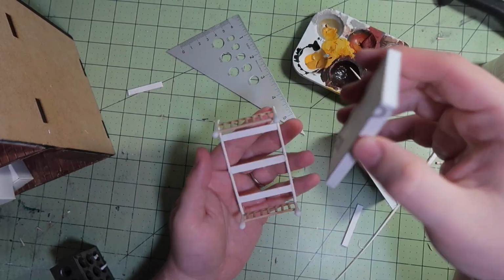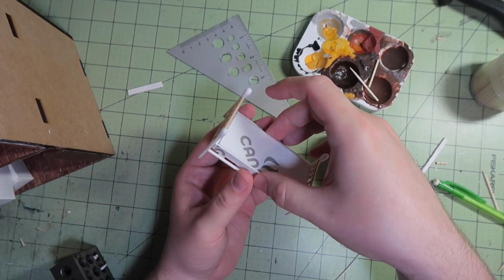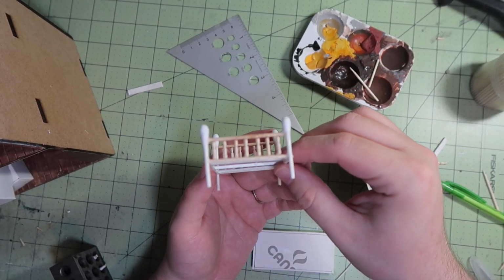So I need to do that to fix the mattress, and then it barely fits in here, by the way. I need to do that. I need to let this dry, and then we need to paint it all black. And then I think I might need to do a coat of Mod Podge because I want it to look like an iron bed, and I need it to be kind of shiny.